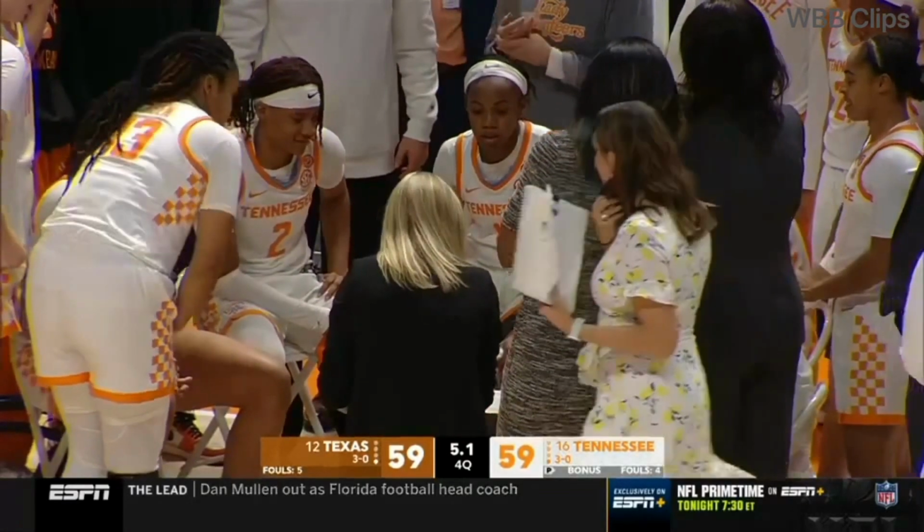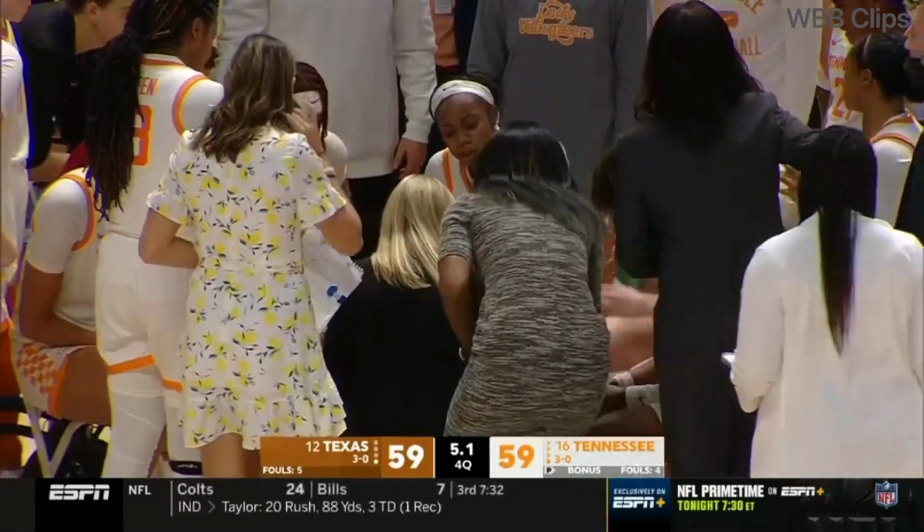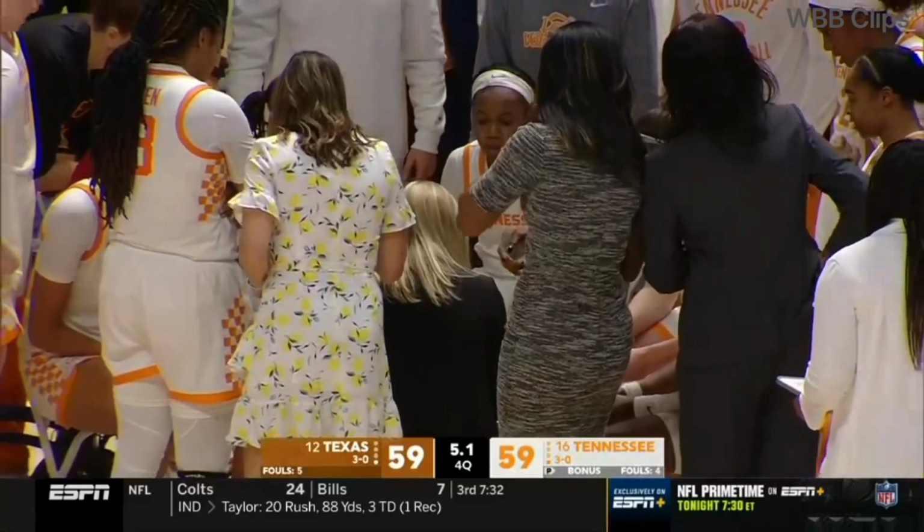They advance the ball, of course. All eyes on Horston? Yeah, Jordan Horston has to get the ball. She's going to get the ball. She's going to go to the rim, make a play, or get to the foul line.